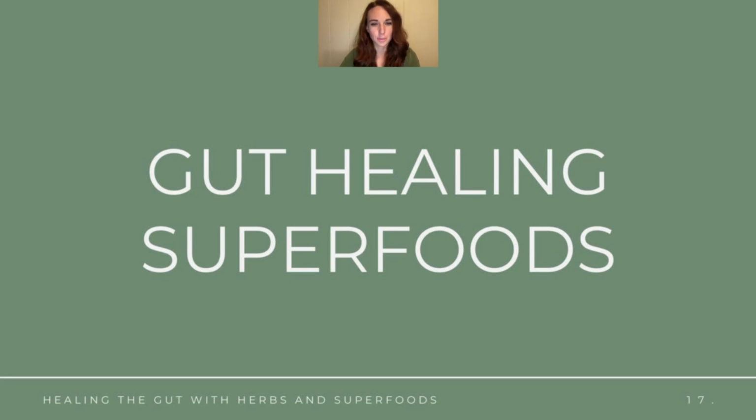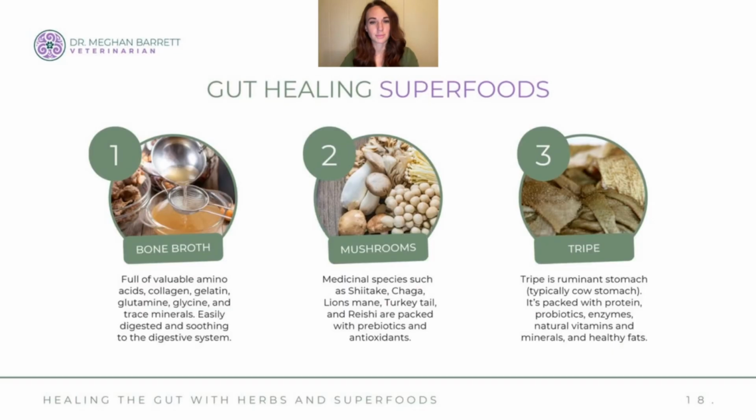Okay, so here are some of my favorite gut healing superfoods. Number 1, bone broth. This is full of amino acids, collagen, gelatin, glutamine, glycine, and trace minerals. It is easily digested and soothing to the digestive system. So if your pet is having some type of stomach issue, especially if all of a sudden they go off of their food, maybe they need to not eat for a day or two, and you can provide them with bone broth so that they stay hydrated and keep electrolytes in their body. A lot of pets will be able to be syringed some bone broth while they're feeling sick. So just keep that one on hand because it is very helpful.